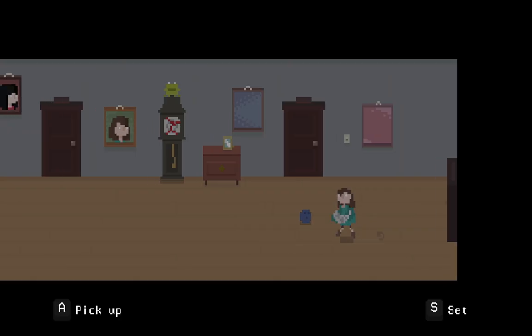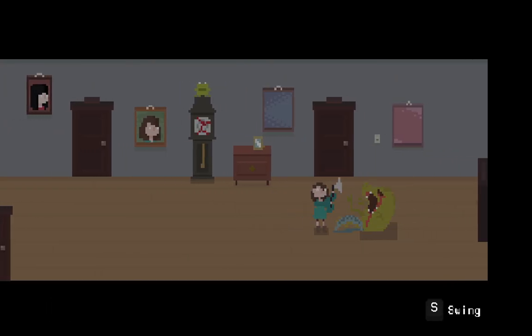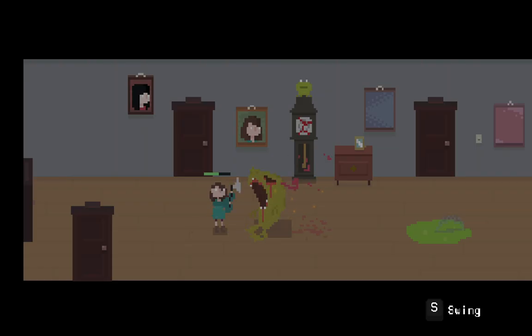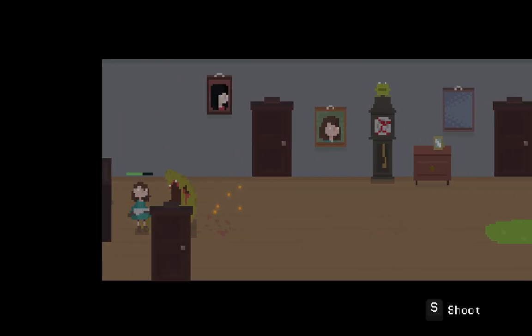Go into the main hallway and place the bear trap and stand close to it. Once the Frog Lord is trapped, get 3 hits off with the axe. Then, run away a little for your stamina to recover, then shoot the Frog Lord and get 2 more hits with the axe. Lastly, after your stamina has recovered again, shoot the Frog Lord again and get 1 more axe shot to finish the Frog Lord.